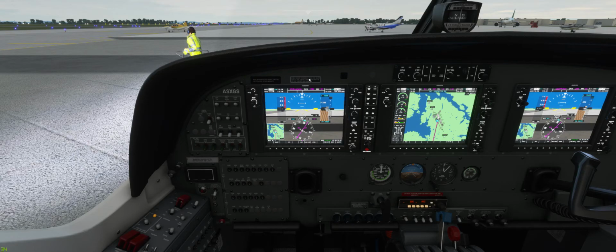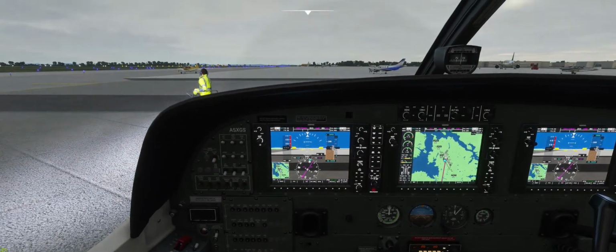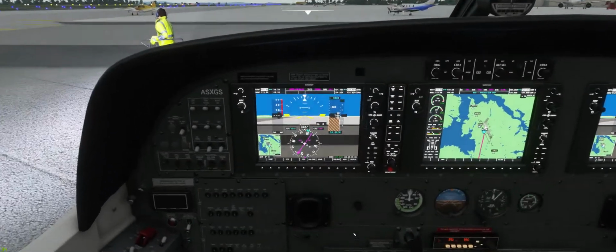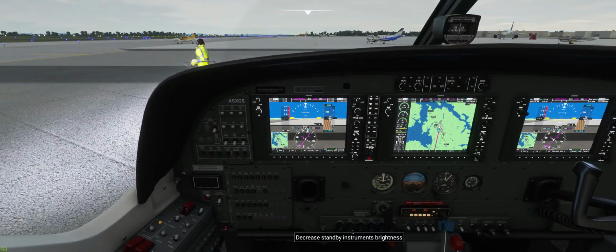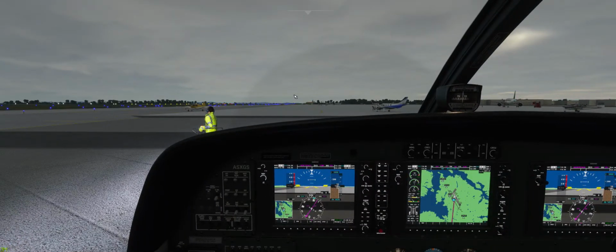Turn on the pitot heat. We're probably going to have to turn on the de-icing at some point. I did ice up a bit earlier, but we will cross that bridge when we get there. Turn a few lights on. All right, let's get underway.